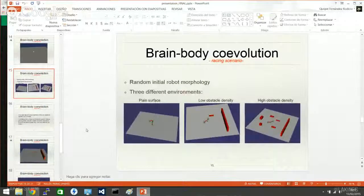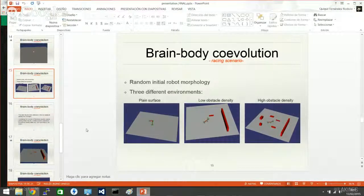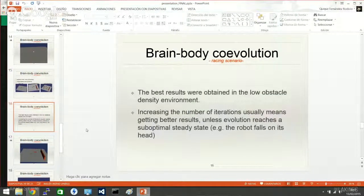Okay, so as I was saying, sorry for all these problems. I run 3 different environments for 3 configurations of obstacles. We have a totally random initial robot morphology, so the evolution engine will create the initial robot and start evolution. After running different tests for each of these scenarios, I came to the conclusion that the best overall result was obtained for the low obstacle density environment, although the plane surface showed the biggest amount of better results. But the difference between those results and the others was not quite significant, so I think the final conclusion would be that the second environment gives us the best results.